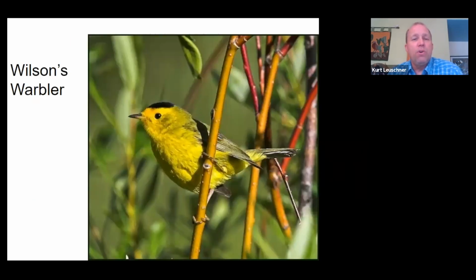Now, the other warblers don't winter with us, and they just pass through in the spring, April and May right now, or sometimes in the fall. And one of those that's passing through right now as we speak is the Wilson's warbler. The male is a beautiful bright yellow with a black cap. So watch for them today and tomorrow in your yard or in the trees, heading north.